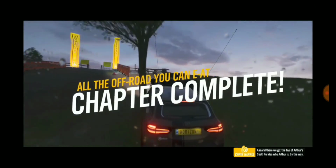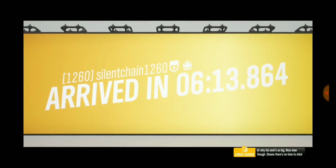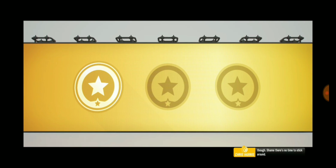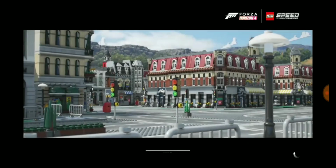And there we go. The top of Arthur's Seat. No idea who Arthur is, by the way, or why his seat's so big. Nice view, though. Shame there's no time to stick around. You just gotta gun it.